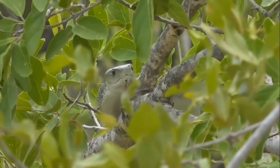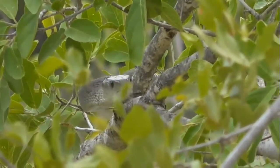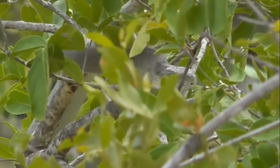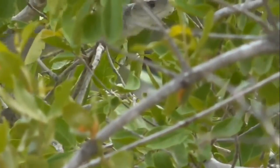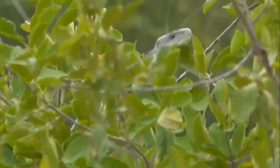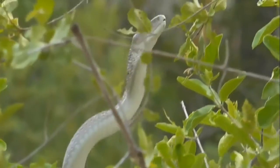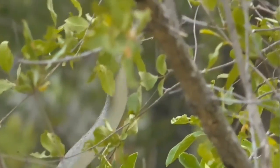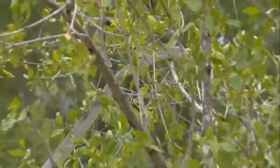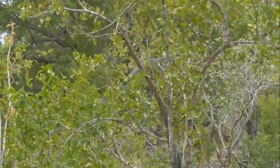One of the most venomous and awe-inspiring predators out here. Packs a powerful, powerful neurotoxic venom. And I can see it moving through. This is incredible. You can hear one of the bird species furiously alarm calling. Look at the way it's lifting its body up. When we came around this corner, it lifted two-thirds of its body and flared the slight hood that it has.